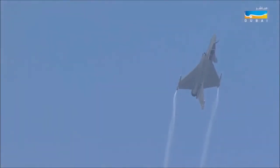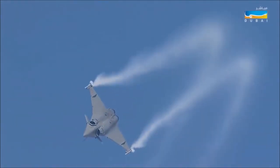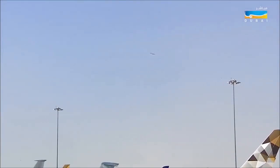Wide array of armaments being able to carry it on that large delta wing as well. As in the Mirage 2000, you have a big surface area to play with, so you can have multiple attachment points. So as you can see, the aircraft is flying today fully clean, no weapons allowed, for display purpose.